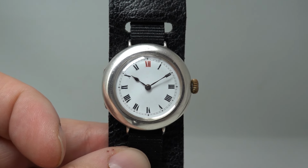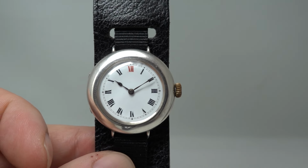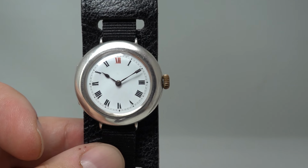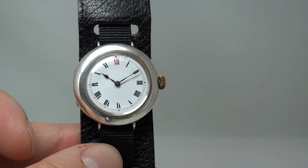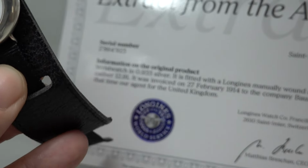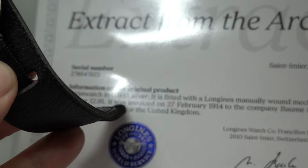This is the earliest wristwatch we've ever been able to offer. This was invoiced in February 1914. It was sold to Balm from Longines, and we know all this information because we have the extract from the archives. We've checked the serial number, it all matches, it's the right caliber.